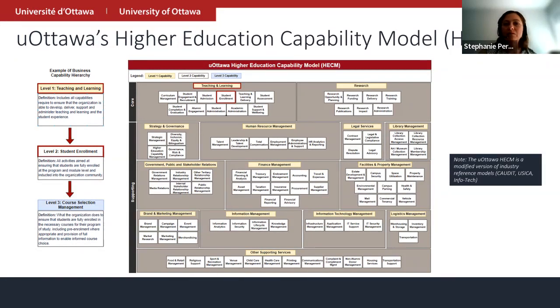So the UOttawa HECM was built based on industry reference models such as CODIT, USICA, and Infotech, and has been adapted along the way. Initially, we reached out to a set of stakeholders for their feedback to see if in general the model made sense and if we were missing anything critical. We also started mapping our business capabilities to our business software inventory list. This helped us to further refine the capability model and to identify gaps. And by working closely with the Administrative Services Modernization Program, we were able to have the stakeholder engagement required to identify in more detail the university's resource management and finance capabilities. The idea is going forward, we will continue to evolve our model as we collaborate with stakeholders on different projects.